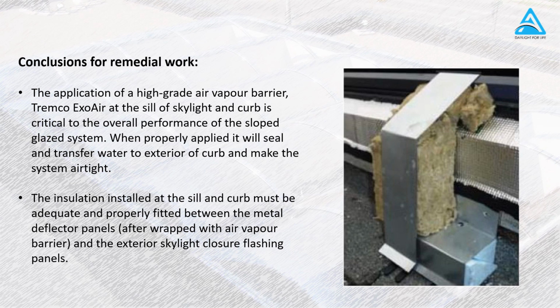The application of a high-grade air vapor barrier, such as Tremco ExoAir at the sill of the skylight curb, is critical to the overall performance of the slope glaze system. When it's properly applied, it will seal and transfer water to the exterior of the curb and make the system airtight. The insulation installed at the sill and curb must be adequate and properly fitted between the metal deflector panels, and of course after wrapped with an air vapor barrier, and the skylight enclosure flashing panels.